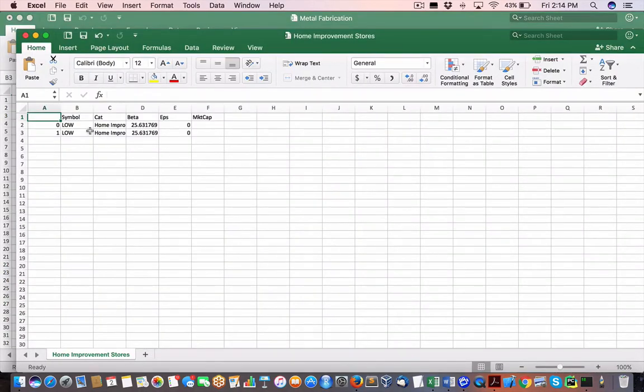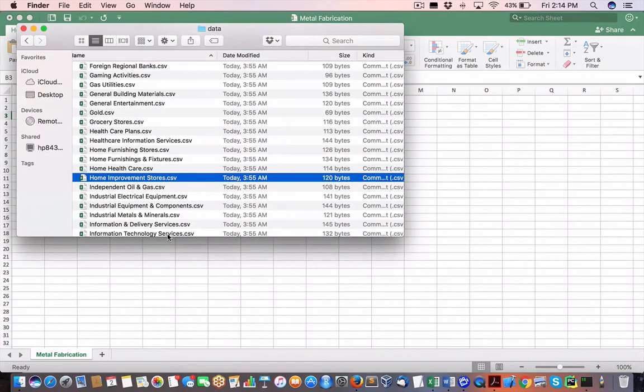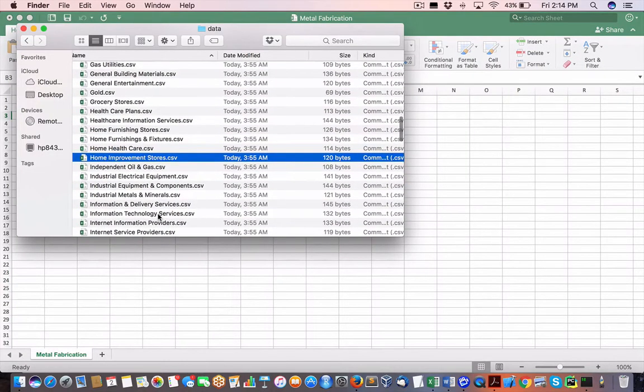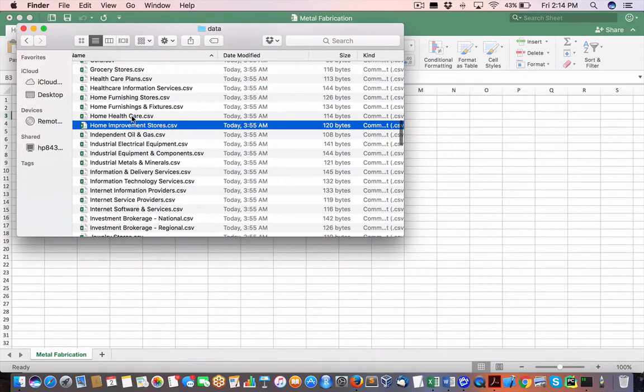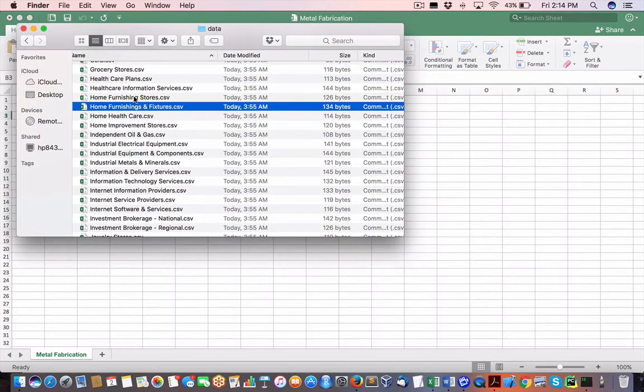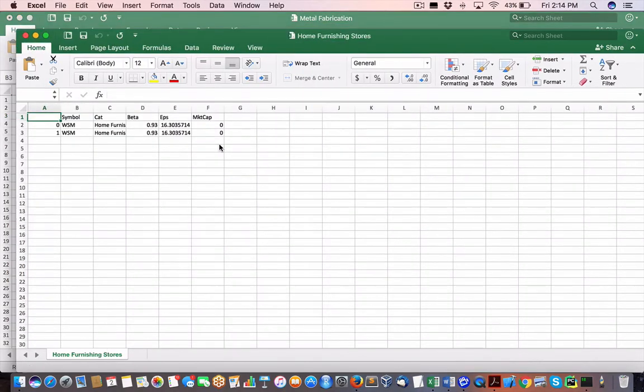Okay, so what's our pair? So we have Lowe's and Lowe's. Okay, so that can happen. Remember, this is the first cut of this program, so obviously this particular pair is not going to work out, because it's the same stock. Let's see what else we got. There's some other home health care. Let's try home furnishing stores. Okay. So here we have, again, the same thing.